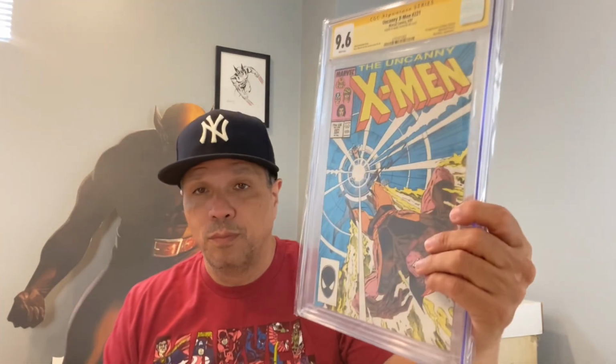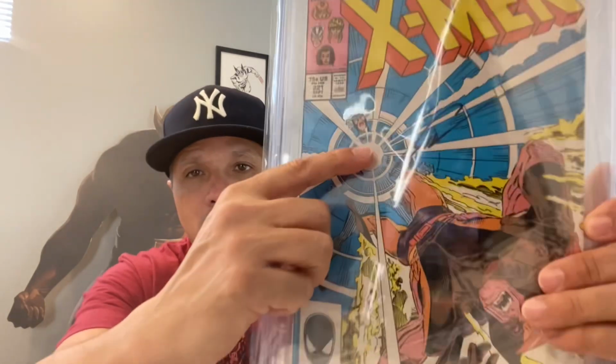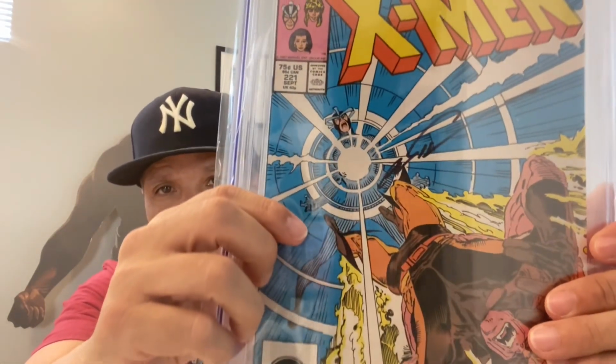Let me show you the books. Right there, Uncanny X-Men number 221, first appearance of Mr. Sinister in a 9.6. Oh my goodness. Very happy with that. His signature right there. They're in the bags now. I apologize for the glare. And then the second one, same book again, except this one in a 9.8. Oh my goodness. Just a beauty right there.